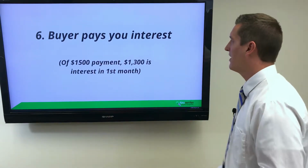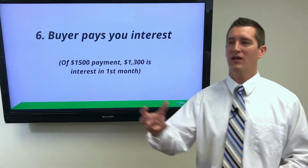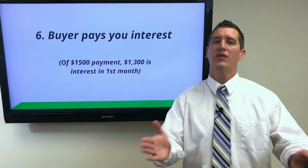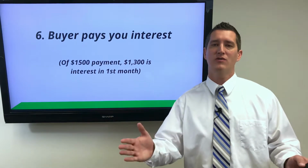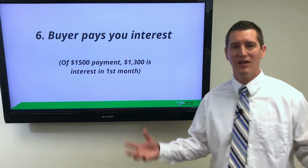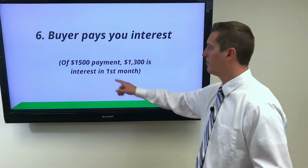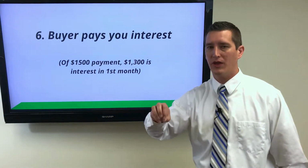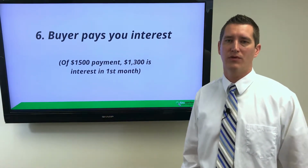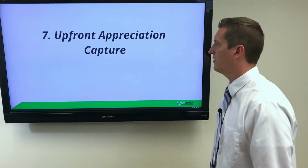Number 6, buyer pays you interest. So rather than rent coming in, they're paying a mortgage payment that's amortized over 30 years. And as we know with amortized loans, the interest is primarily on the front end. And so for the first 10, 15 years, that interest is added and not reduced from the principal. So $1,500 payment monthly, $1,300 of that is interest, and $200 goes towards principal. So that interest, of course, is what you have as a part of your cash flow and return.